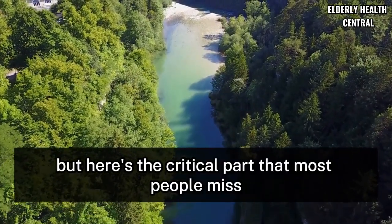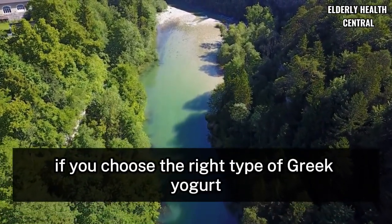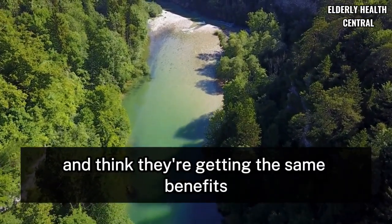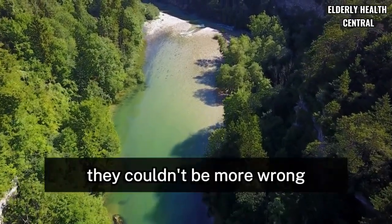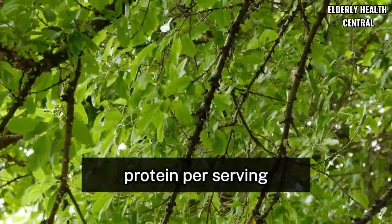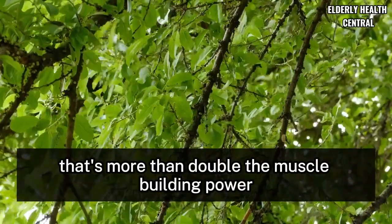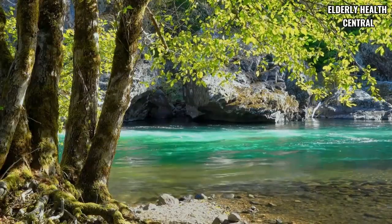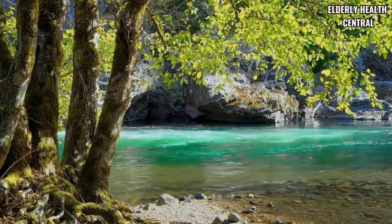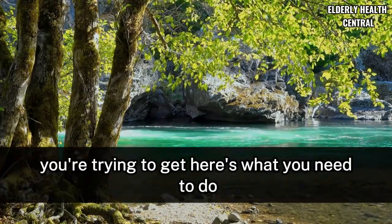But here's the critical part that most people miss. It only works if you choose the right type of Greek yogurt and eat it at the optimal time. Most people grab any yogurt off the shelf and think they're getting the same benefits. They couldn't be more wrong. Regular yogurt has only 6 to 8 grams of protein per serving. Greek yogurt has 15 to 20 grams. That's more than double the muscle-building power. And those sugary, fruit-on-the-bottom varieties that taste so good? They actually interfere with protein absorption and completely cancel out the benefits you're trying to get.